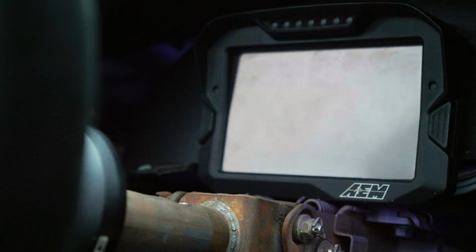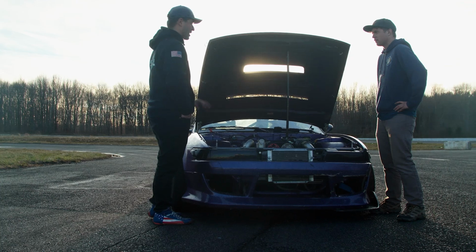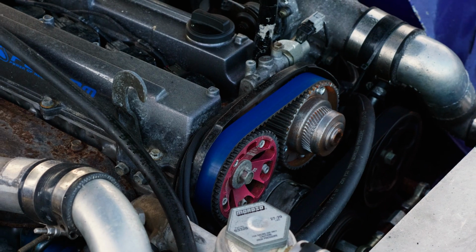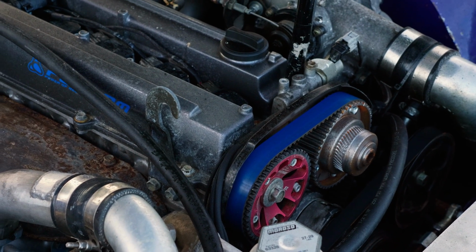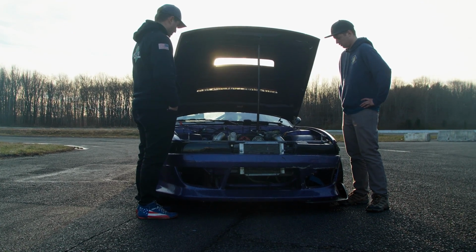The ECU controls everything. We flip one switch, and I don't have to do anything. I go out there and drive it, and the dashboard does it all. That's the techie side of it. As far as this goes, this is a pretty basic setup. It's been in here for years. I've changed the oil and put fuel in it, and that's all I've had to do. It's a really reliable motor.